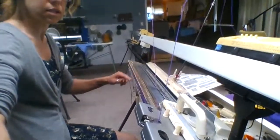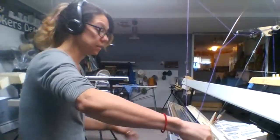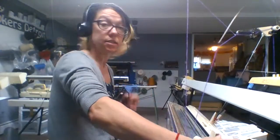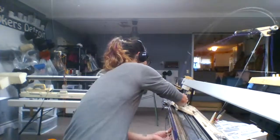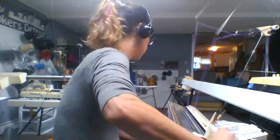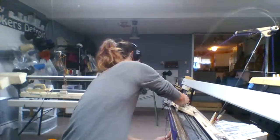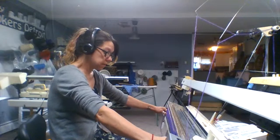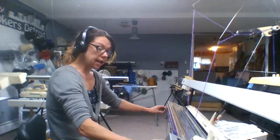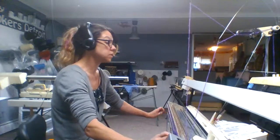Bada boom, bada bing. So every other needle is selected across the bed. Now I'm going to hit the tuck stitch button and knit 6 rows so that I'm ending at row 10. All right, so now I've knitted 10 rows. I have the holes for the curtain rod to go through and the base for it to hold onto.